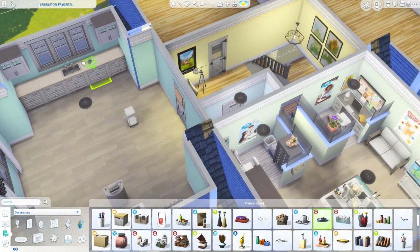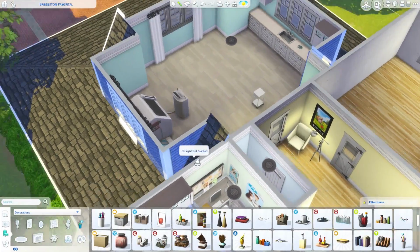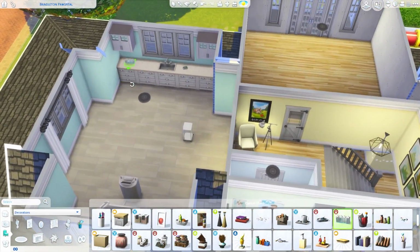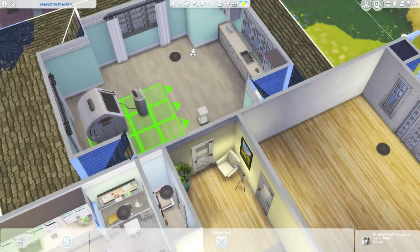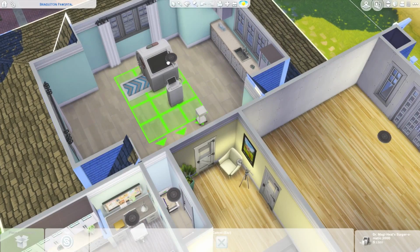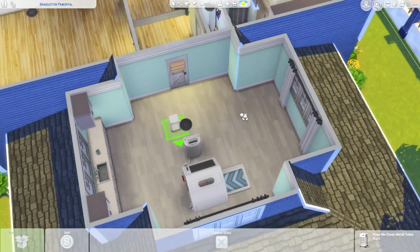I feel like this is a lot of space, so I'm not really sure what else to do to fill it in. Maybe we could move, wait, hold on, I don't need that. We could probably move the exam table out a little bit into the room. We don't really need to have it up against here. I think having it a little bit away from the window, more in the middle of the room, would be better. Oh yeah, that definitely works.